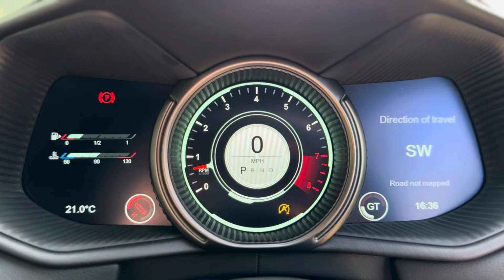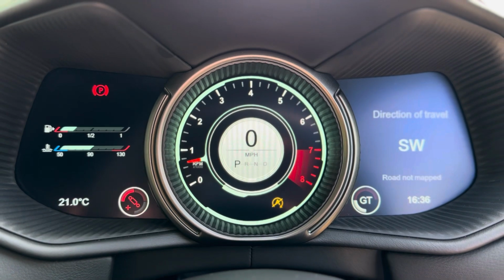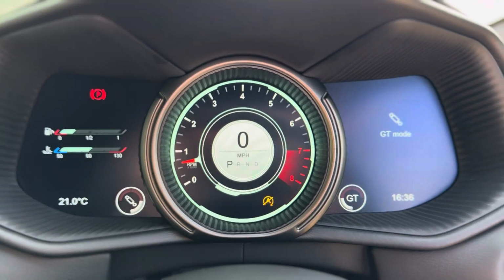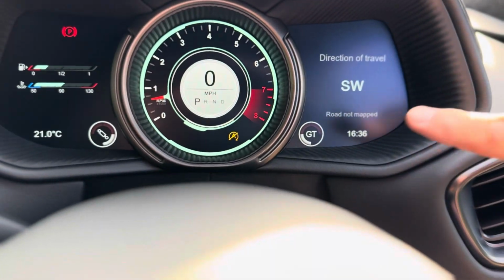very strong amount of feedback from the steering. It's going to make the car corner flat. It's going to make it very, very sure-footed if you're driving this car quickly. Press that back to where it was before. Now I'm going to change hands and I'm going to press this button, which then lights up GT.